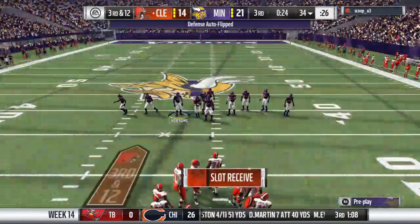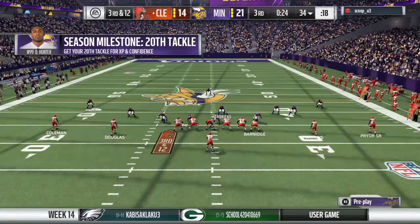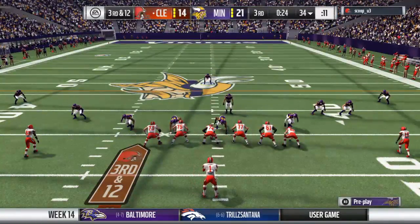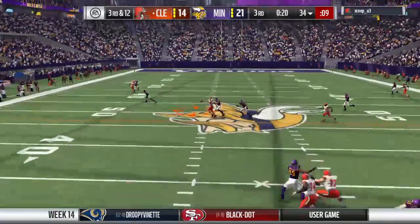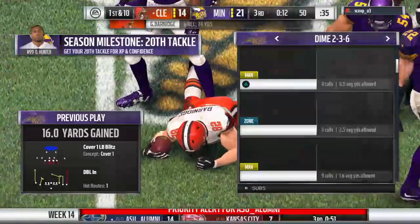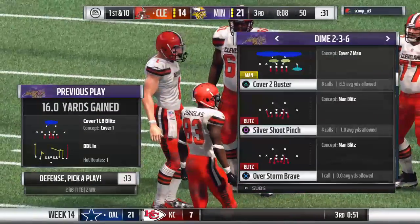So a second down incompletion now brings up third down. They come up in an empty set. 4 wide receivers, 1 tight end. On third down, he'll drop to throw. And he finds Barnidge. He's got it. And he's got the first down, yardage before being taken down at midfield. So he makes the grab and the chains move forward. Nice job by the offensive line giving them time to complete that first down pass.